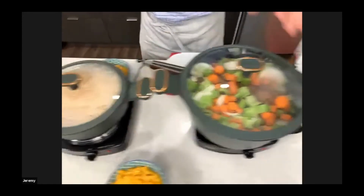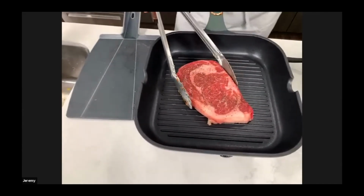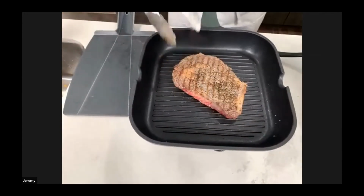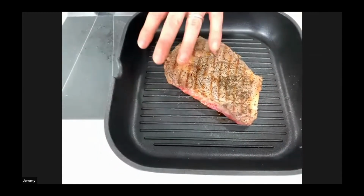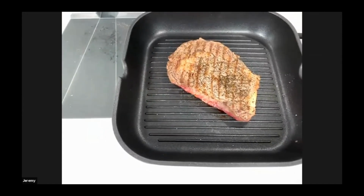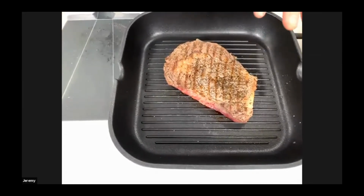Now, back over here to the steak, because I know things go quick, but in just a few minutes, you can see that if I pull the steak up here and flip it over, grill lines. And this is something that you can grill indoors with. It doesn't keep the fat, doesn't sit in the fat. You do that on steak, on pork chops, on fish. It's great. You don't have to add any extra fat.